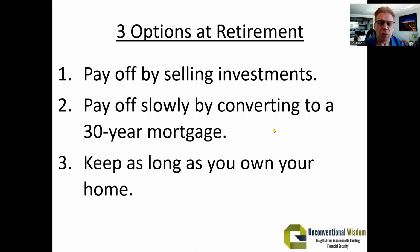So now, first of all, you're retired. You have three basic options. Remember, you get this big investment portfolio and you get a tax deductible credit line. Your mortgage is all tax deductible. What are your options? There's basically three. One is you can just sell the investments and pay it all off. Now you're debt free. You've got fewer investments, but you're going into retirement debt free.